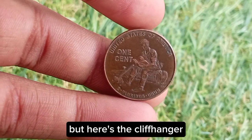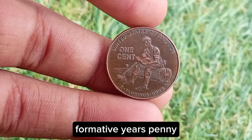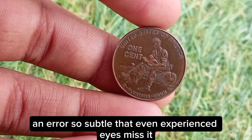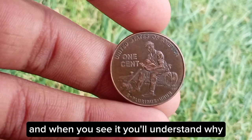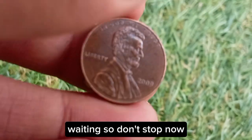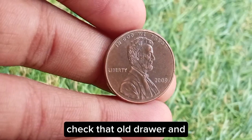But here's the cliffhanger. There is one ultra-rare variety of the 2009 Formative Years penny that most collectors still overlook. An error so subtle that even experienced eyes miss it. And when you see it, you'll understand why some people say the greatest hidden treasures are still out there, waiting. So don't stop now. Check your coins. Check your jars. Check that old drawer.